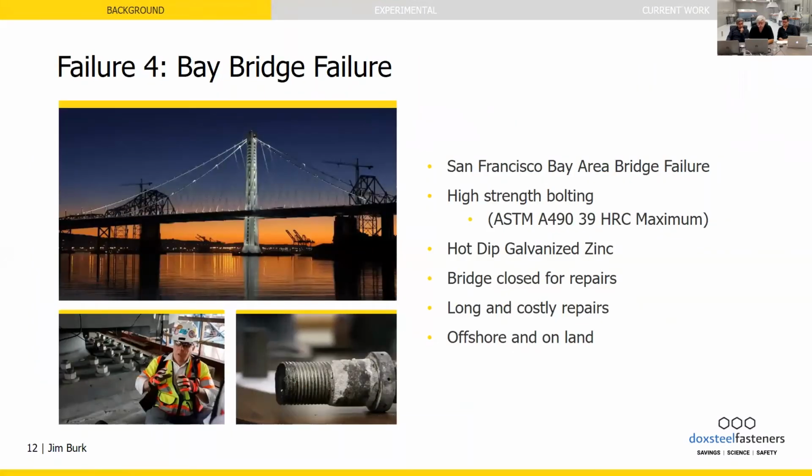So the fourth failure I'd like to talk about, I mentioned 4, is the Bay Area Bridge failure. This is, of course, in San Francisco Bay. It goes from Oakland across to Treasure Island, I believe. I've written on it.